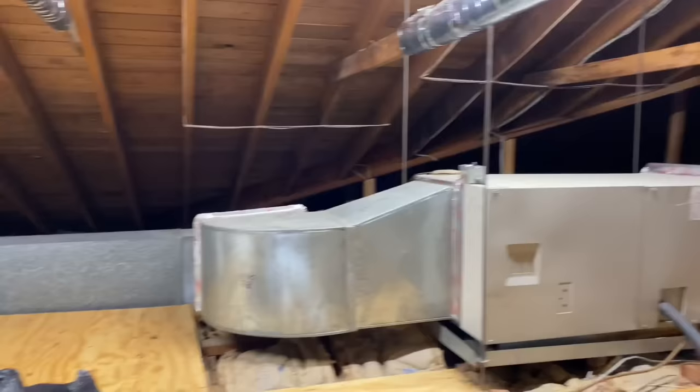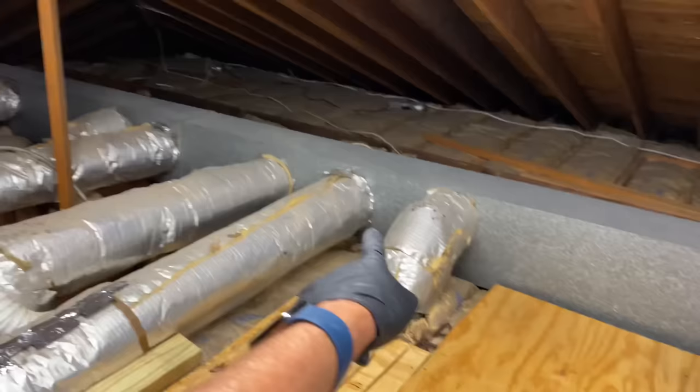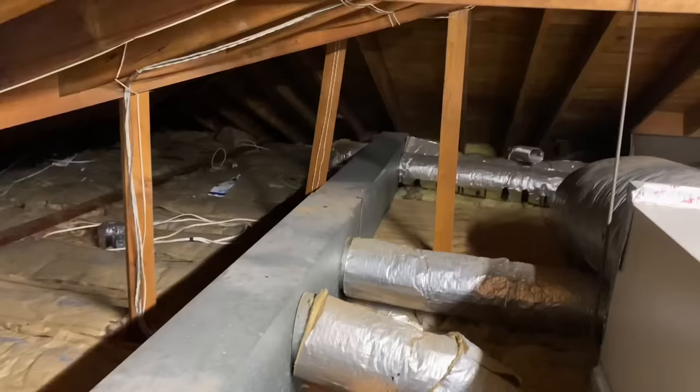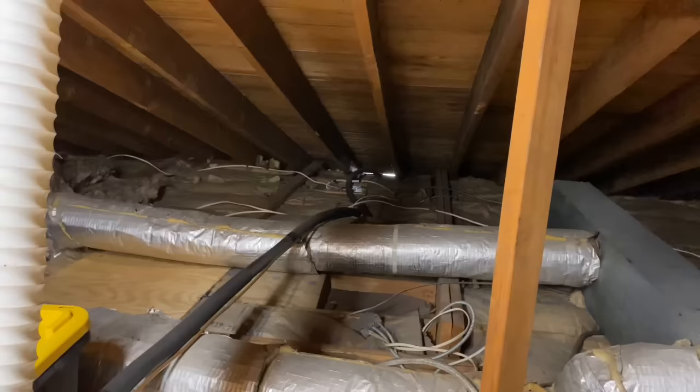So ductwork overall, very nice. We have steel rectangular ductwork with takeoffs with round insulated branches off our main plenum. Fortunately, the ductwork looks phenomenal. All right, there's all the ductwork. Sweet. And as you can see, we have a full floor, except we don't have a floor over there by the line set. But we'll be all right.